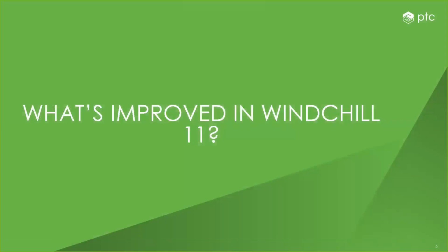There also have been a lot of improvements in Windchill 11 and 11.1. So we'll start with 11 and then move forward from there.